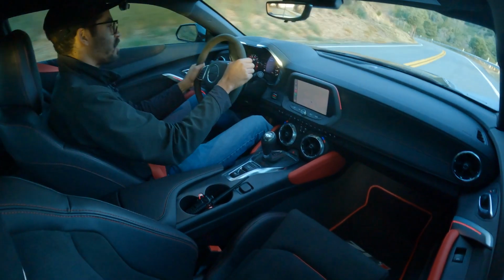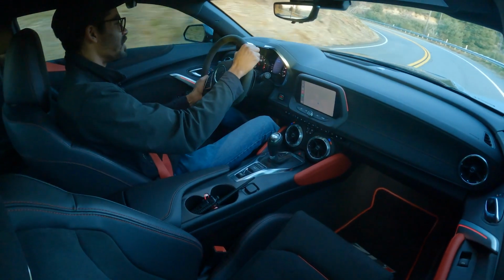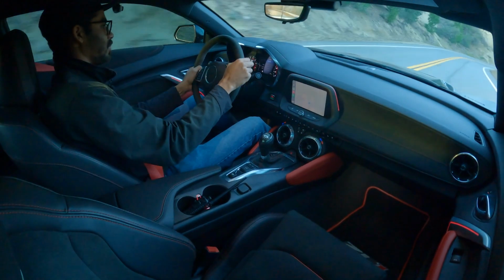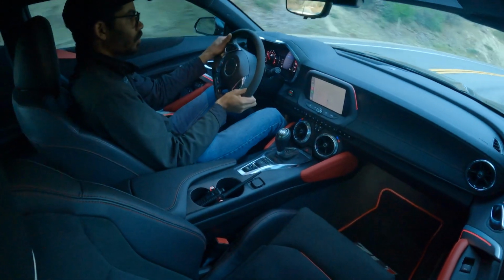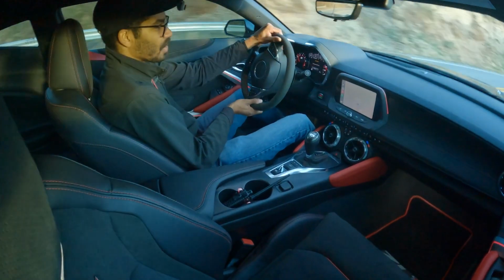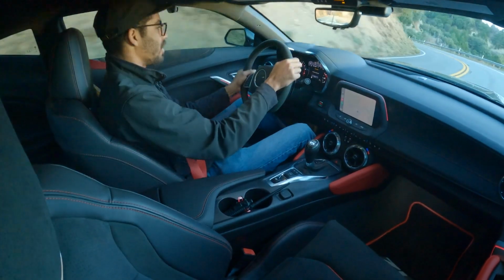Of course, sometimes I get distracted and I want to do something. I press the paddles. I don't even need to do that, but it just feels nice. See how fast it downshifted right there? It did all that on its own, which I love.